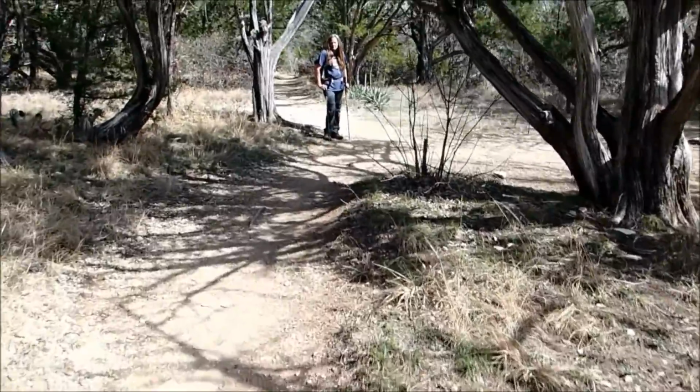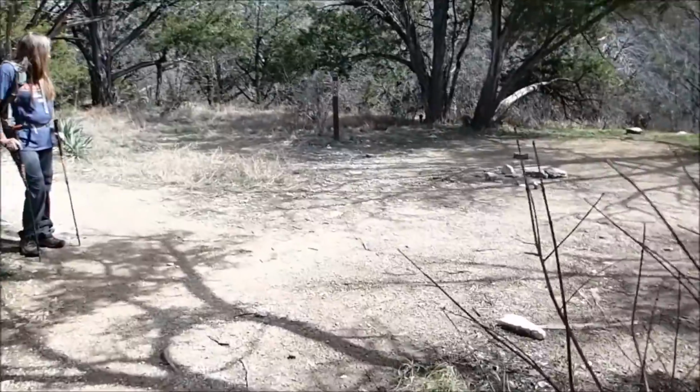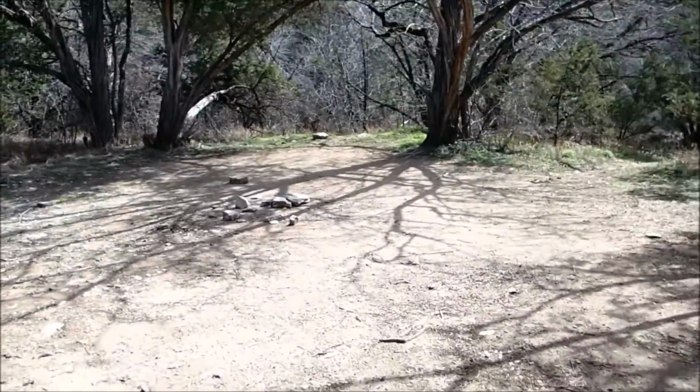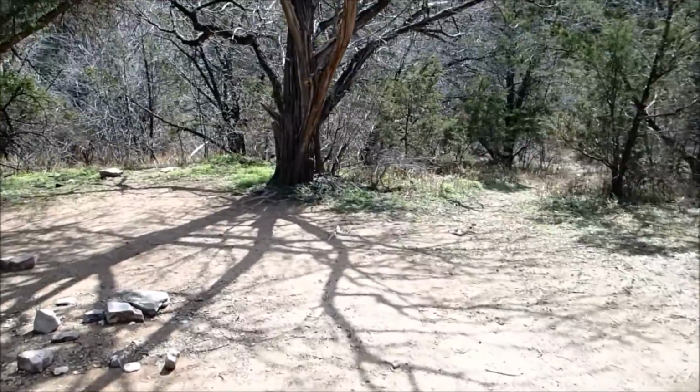This is coming up on primitive campsite number 1. And as you can see, there's not much to them. I mean, it's just a primitive campsite. There's nothing here. It's just a designated place where you can camp.